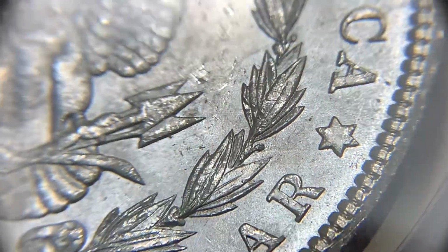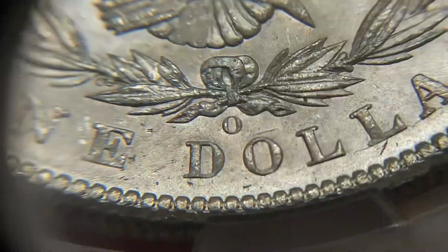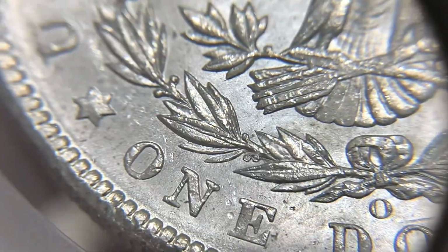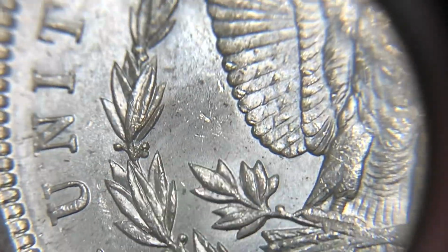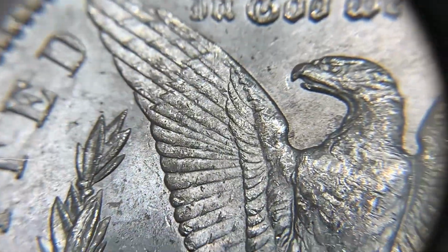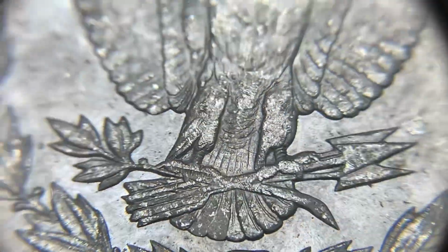They don't go into the coin. The cracks were in the die. I'm pointing that out because when the metal flows into the die, it's raised. That's why all your devices are raised on a coin. The legends are raised because in the original dies, they're high.